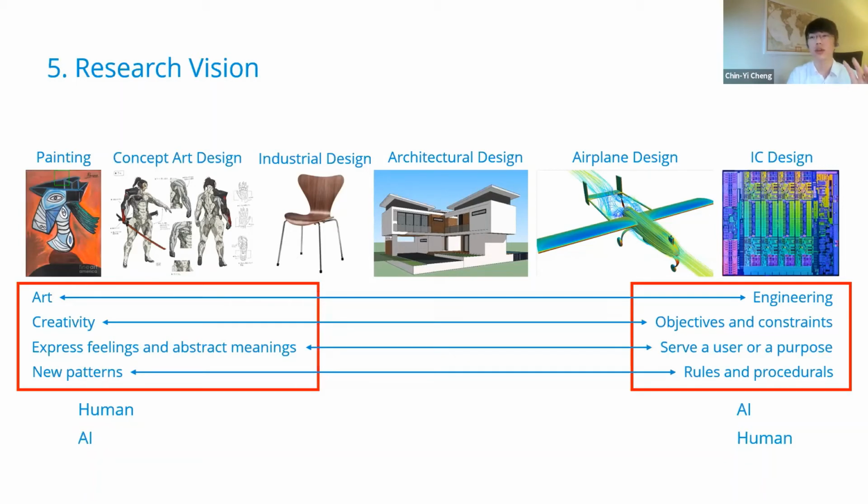Because when we want to think about what's next, we want to make sure human designers are still feeling good, that their creativity can be inputted to the design, not only just taking the result from the AI model. At the same time, we also want to make sure the design is perfect, is efficient, is optimal, right?